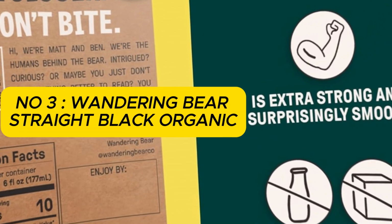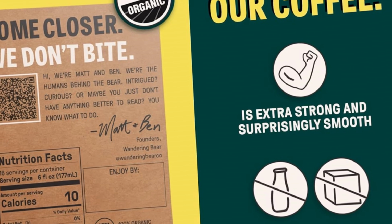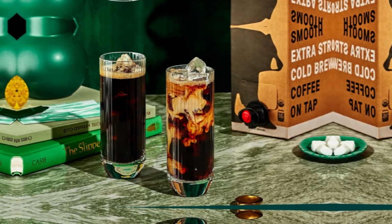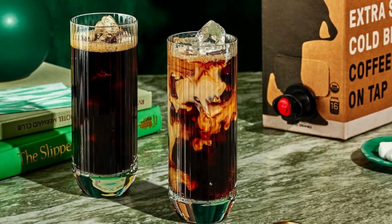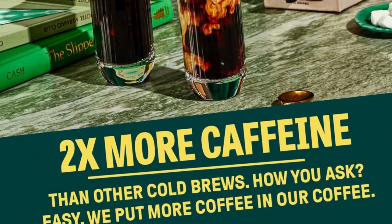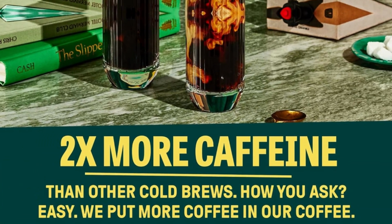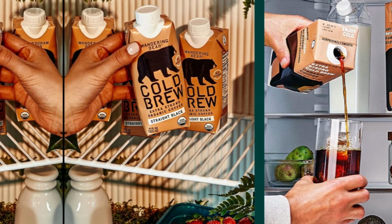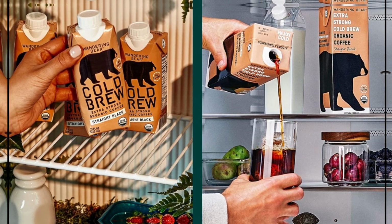Number 3. Wandering Bear Straight Black Organic Cold Brew Coffee on Tap, Iced Coffee, 96 fluid ounces, extra strong, smooth, unsweetened, shelf-stable, ready to drink. Delicious, smooth, coffee shop quality cold brew coffee at the push of a button. Surprisingly smooth. We are pretty sure this is the best cold brew coffee on the market.